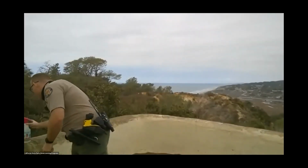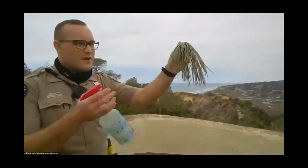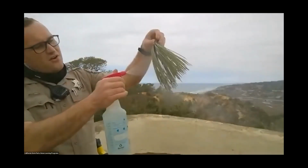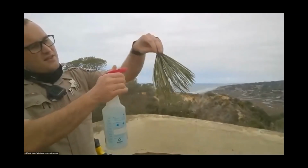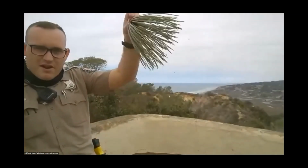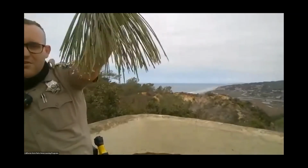And I can actually show you an example right now. So let's say that this is at the very top of the tree and you've got fog coming in. So I'm going to mist these needles up. If you have all the fog coming in, the needles collect all the water, and it starts to create its own rain system. And I don't know if you guys can see that, but it's starting to drip. So it's making its own rain.